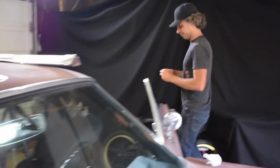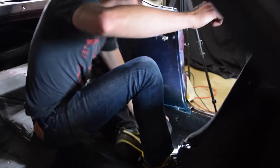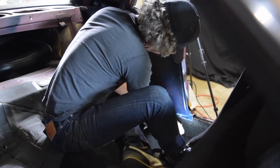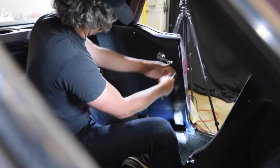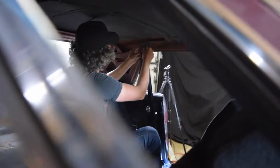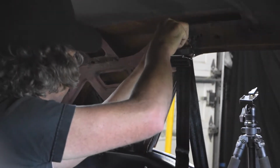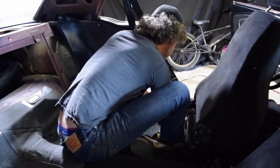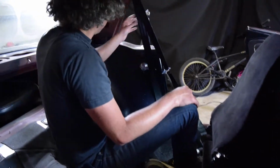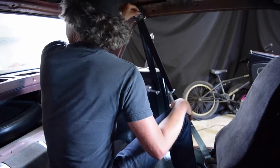Can't remember which bolt goes there. It's gotta be one of them. Pretty much the setup. Can you grab the ratchet set off the back?